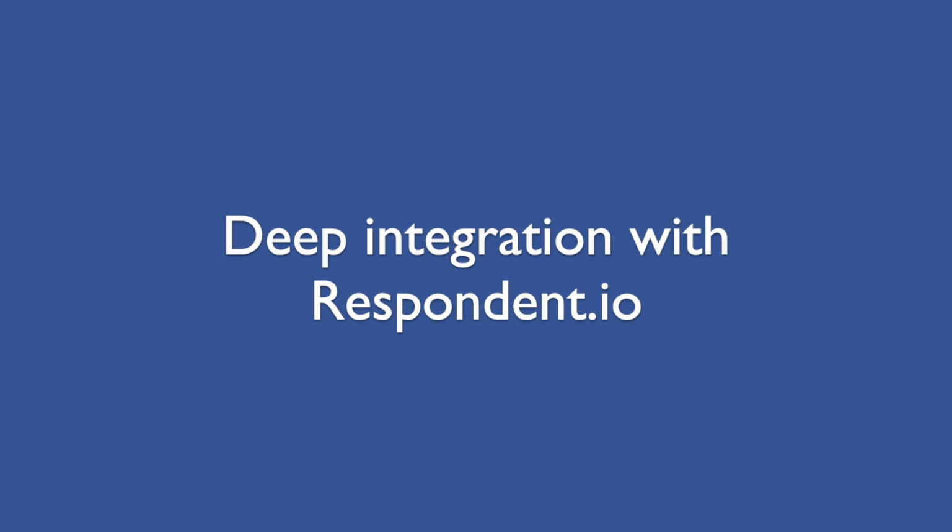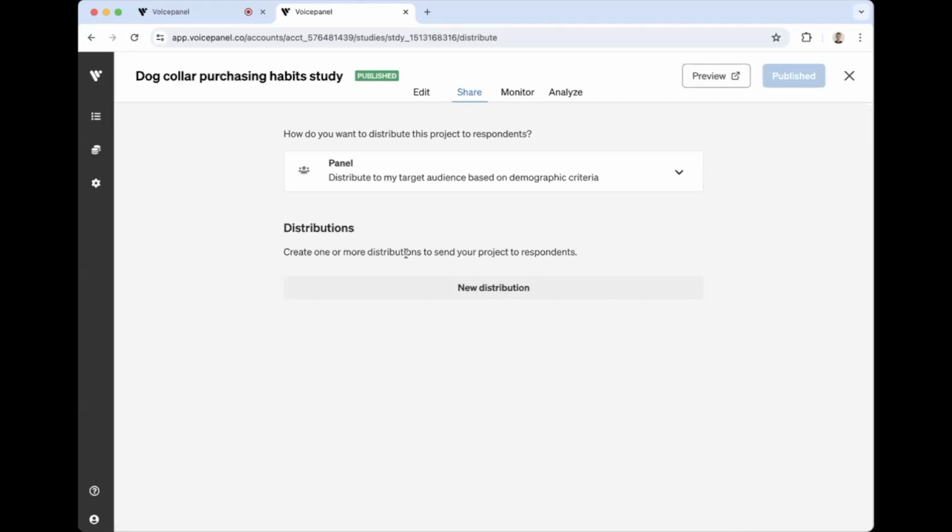We've also built a deep integration with one panel, Respondent.io. We've had a very good experience working with that team and are very happy with the quality of respondents that we've been able to get there. This doesn't require that you have an account with any panel. If you sign up for Voice Panel, you can use this feature right away.